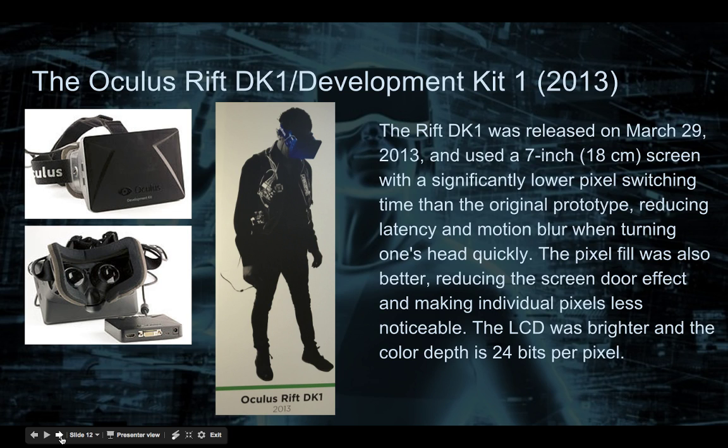The Rift Development Kit 1 was released on March 29, 2013, and uses a 7-inch screen with a significantly lower pixel switching time than the original prototype, reducing latency and motion blur when turning one's head quickly. The pixel fill is also better, reducing the screen door effect and making individual pixels less noticeable. The LCD is brighter and the color depth is 24 bits per pixel.